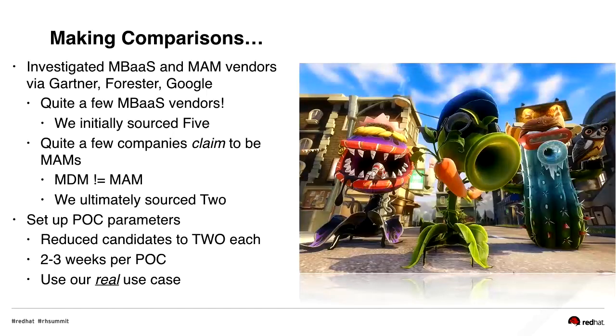So I knew that in getting all this greenlit, one thing that was going to torpedo us is, as great as these two companies and their solutions were, if we went up and did not do due diligence, they were going to say, so you've talked to one vendor each, and this is what you're going to do. We had to dig into this. So we did all of the usual suspects: Forrester, Gartner, Google, read a whole bunch of white papers, and so on.